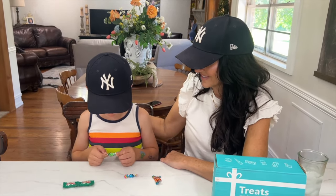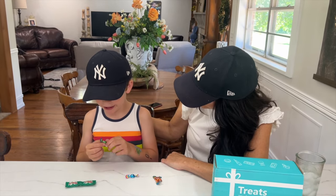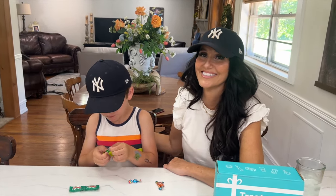Are they good? Mm-hmm. Is it delicious? Now let's try green apple. I think you said a lot of fun already eating the candy.